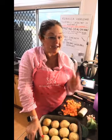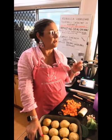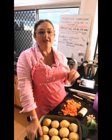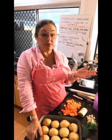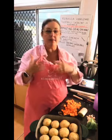But what I've done is I've changed the recipe to suit the Thermomix, because it asked for you to use like a stock cube or something, so I'm using our stock paste, and I've uploaded it to my created recipe. So I'm going to follow it on the screen and do it in a Thermomix way.